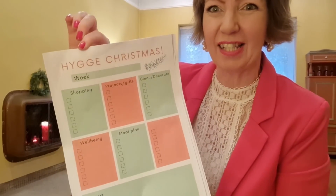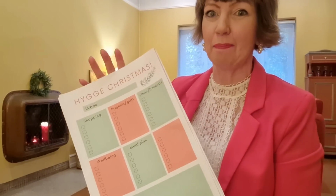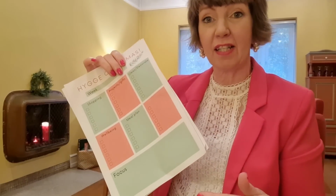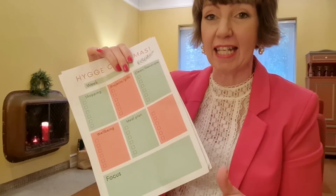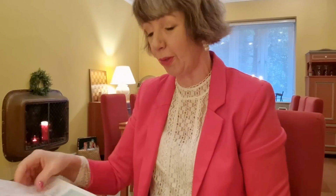Ooh, right, next on to the fun part, the weekly plan. And remember, you can find this on my blog, dianedenmark.com. There's a version that you can edit yourself. Remember, you don't need to go printing out anything, just use a notebook.